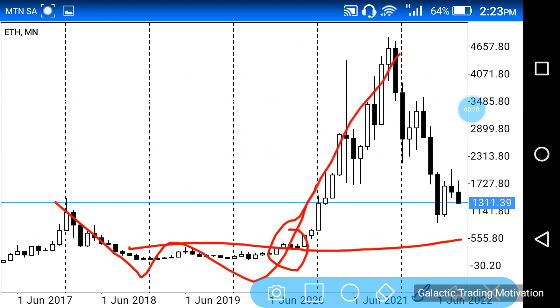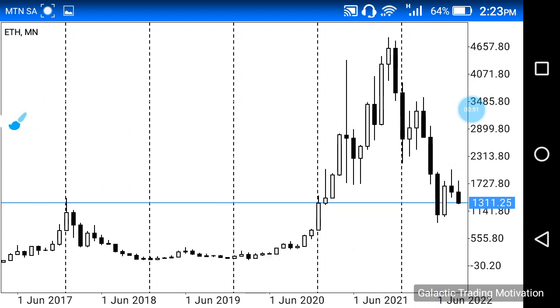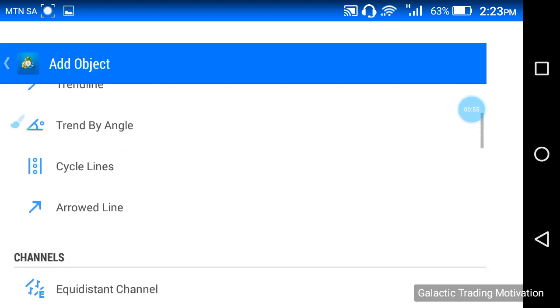Later on in the future, we saw price push further down to test this level over here, which is a very strong level of support, as you guys can see. Price has somewhat been struggling to penetrate that level, and the support area that we have over here seems to be holding, right. So what I'm going to do is add a line to that support area just to mark it.